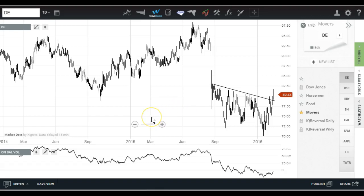And here we have on balance volume, one of my favorite studies, because it's just different. It works on volume and price, not just price like an RSI perhaps. You can see that the trend here was down. That makes sense because prices were falling and making a lower low. But look what's going on here.